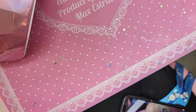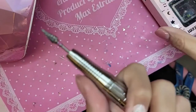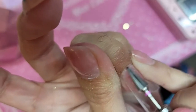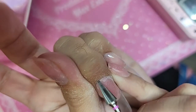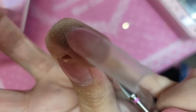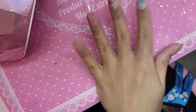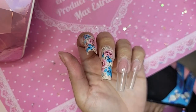Blend in the cuticle now with the power bottom bits. That's pretty much it. That's all the shaping you have to do. Easy breezy beautiful. I'm just gonna remove the shine very quickly.